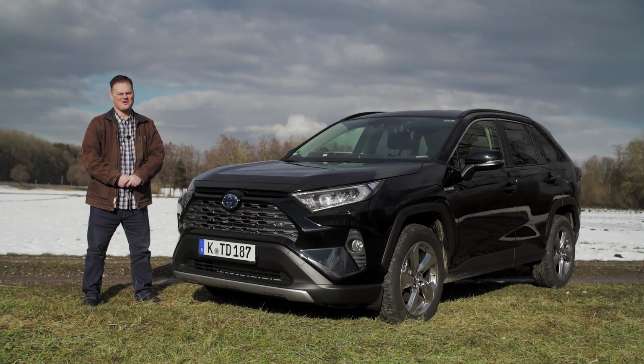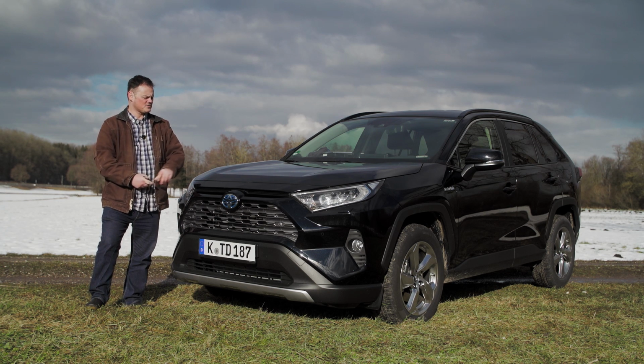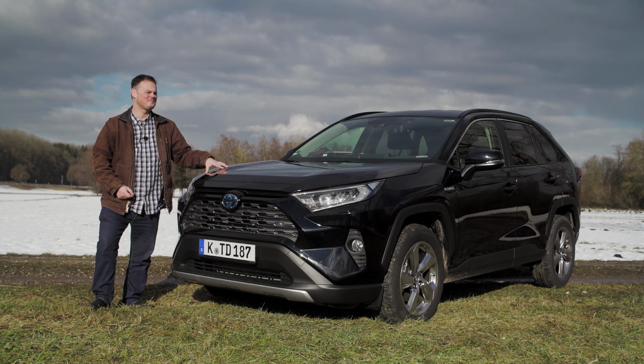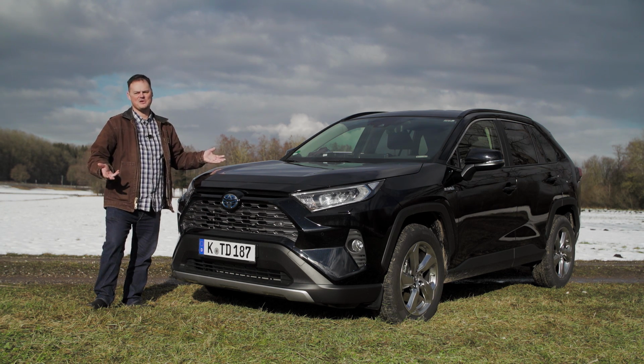Well, that about does it for us from the RAV4 in Munich. So what do we think about it? Well, there's a reason why this has been the world's most successful SUV. Is it the looks? No. Is it the drive? No. Is it the available options? No. So what is it then? Well, it's pretty obvious, isn't it?